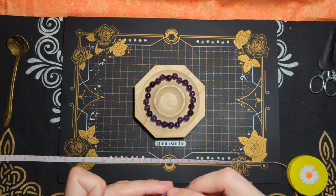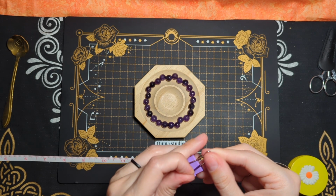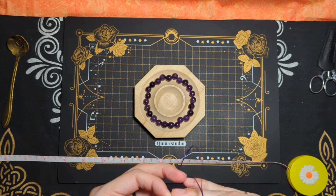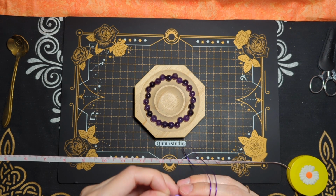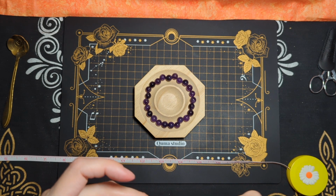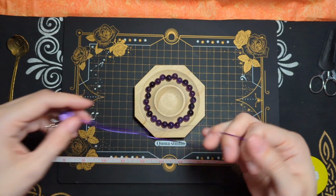But again, we got amethyst. We got getting rid of the bad juju. We've got the protection. We've got the calming and relaxation. So it is definitely a nice one if you're stressed out at work, or you've got people who are maybe testing your boundaries a little bit at work. This is a good one for stuff like that. And it's also good to wear in your everyday life if you just need something to keep you chilled.